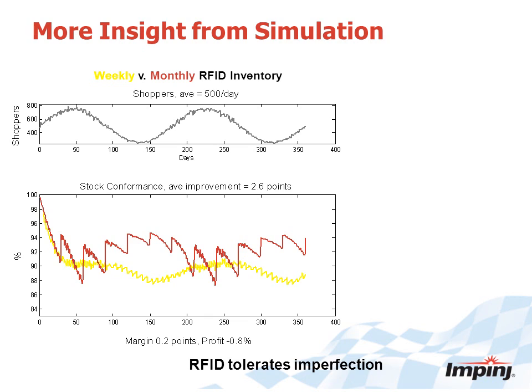So we can drill a little more deeply into this by looking at what happens when we compare the weekly RFID to the monthly. This is validating the insight that we got before. When we run the weekly versus the monthly, what we saw before on the weekly is a fairly consistent conformance over time. When we're doing it monthly, what we're showing is that in our quiet times, when the store's not busy, a more accurate, less frequent count actually does a better job of maintaining stock conformance to the plan.